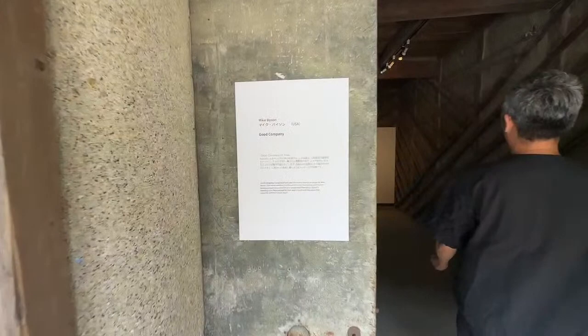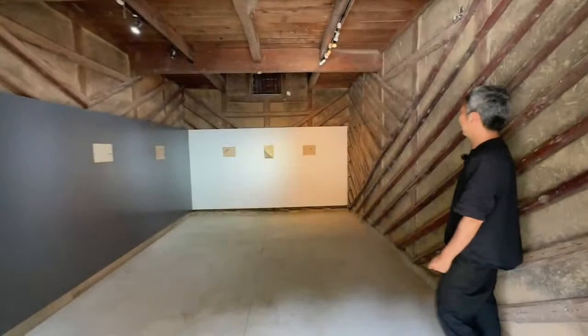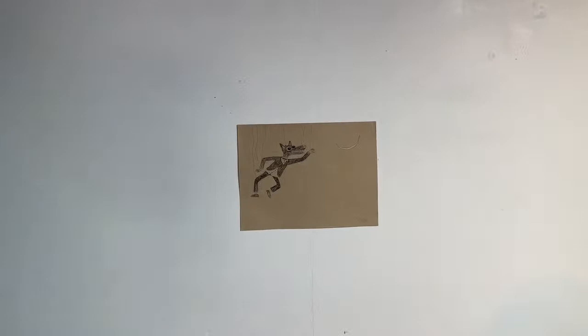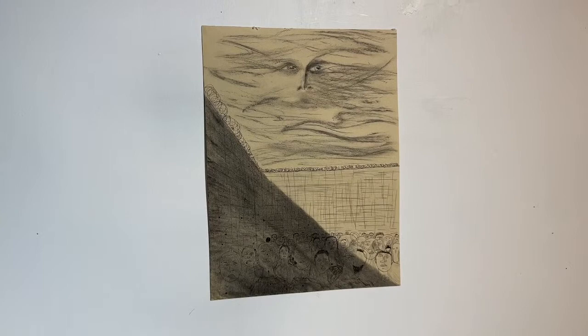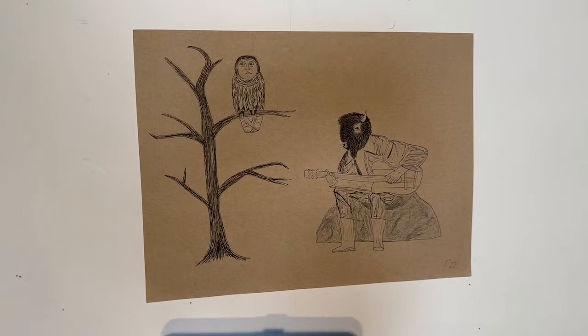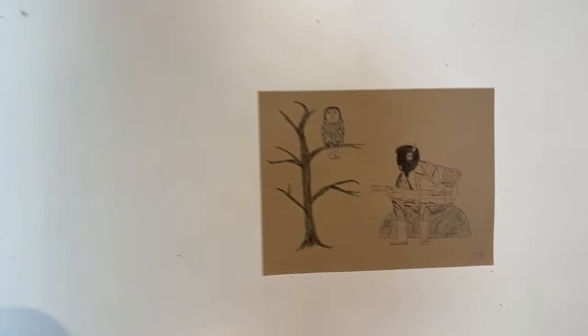So here's an explanation of Mike Bison from the USA. Wow, very cool. These are illustrations. Let me go to the bright, light area. An American artist. Pen drawing. Wow. Very detailed. Very fun. And all of this was created while he was here in Itoshima. Wow. His imagination. There are owls in Itoshima, for sure. And a buffalo playing guitar. Buffalo Springfield. Hey, that's great.